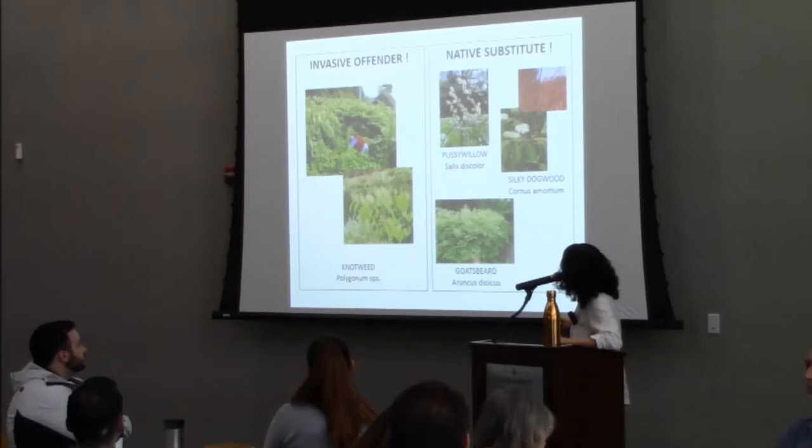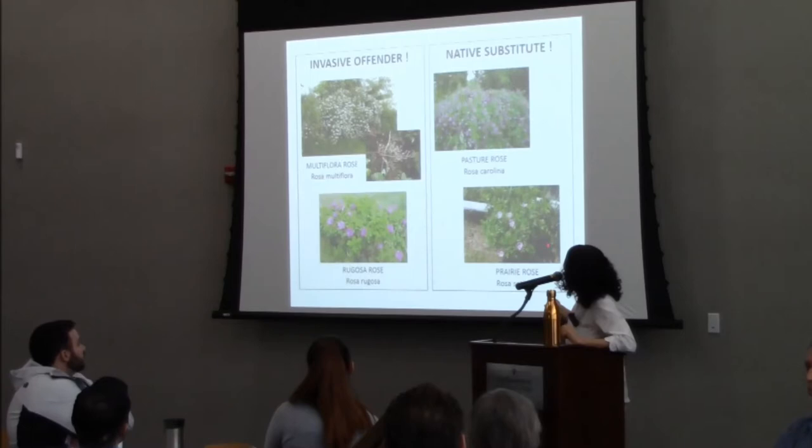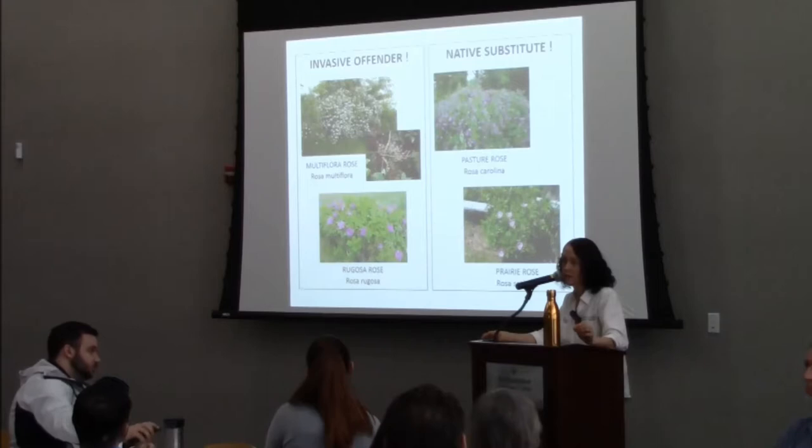Multiflora rose, you don't see cultivated in the landscape. Rugosa rose you do, however, and I do still see that spec'd. However, there are some wonderful native substitutes. The pasture rose and the prairie rose, which I just used and was spec'd actually on a really nice detention basin project that I installed.